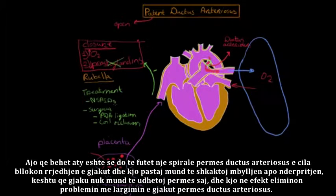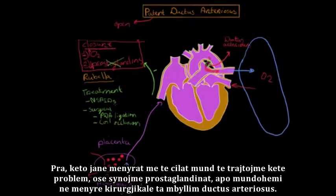What we're going to do there is literally insert a coil through that ductus arteriosus that blocks the blood flow, and that is going to cause it to be occluded or stopped up so that blood cannot travel through, and that in effect eliminates the problem of blood leaving through that ductus arteriosus. So those are the ways that it can be treated. We either target the prostaglandins or we try to surgically close the ductus arteriosus off.